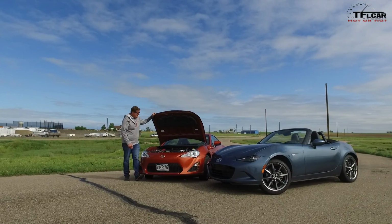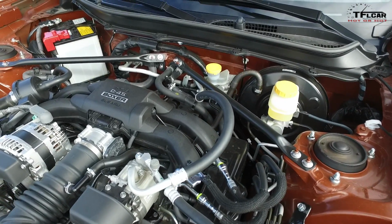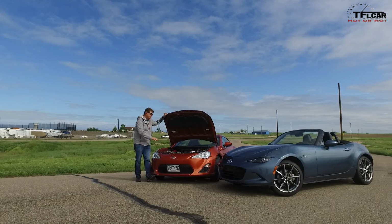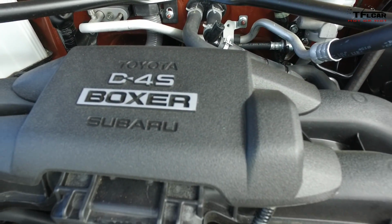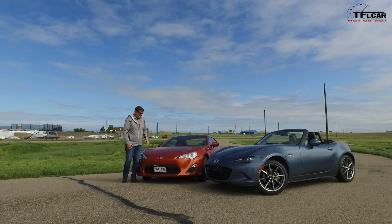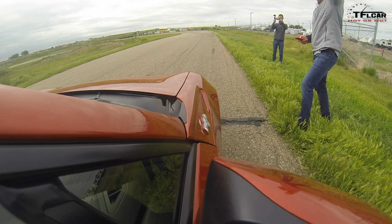Under the hood of the FRS is also a 2-liter, but this time it's a boxer engine, which means that it's horizontally opposed, which means it sits lower in the chassis, giving you a lower center of gravity. This is a 2-liter that puts out 200 horsepower and 151 pound-foot of torque. It's also paired to a 6-speed manual transmission, powers the rear wheels, but this car weighs 400 pounds more than the Miata.